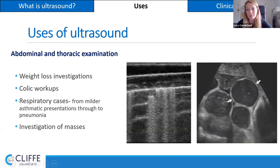Further to this, moving slightly away from the orthopaedic topic, we can also use ultrasound for abdominal and thoracic workups. This might be if we've seen a weight loss case or a colic. We can also use it in respiratory investigations, whether it's just a mild asthmatic case or a severe pneumonia. Ultrasound can help us fully evaluate the lungs. The image on the left-hand side is a picture of some lungs. The bright white lines heading straight downwards are known as comet tails, and they indicate that there's been disruption to the lung surface. We can also use ultrasound to look for and evaluate abdominal and thoracic masses, which can be very useful because there are not many other ways that we can actually look at those.